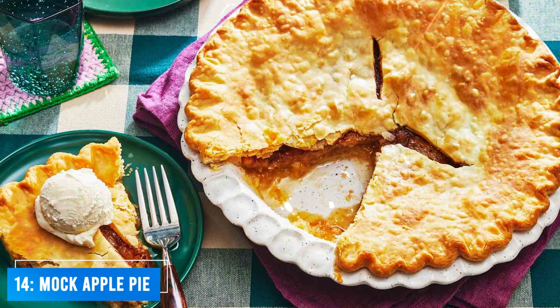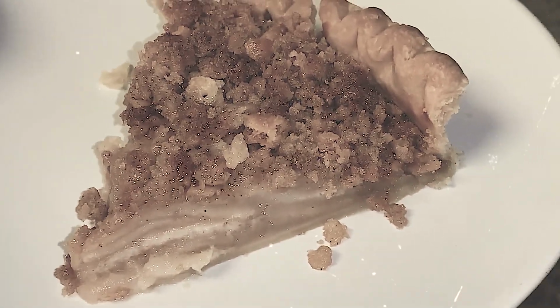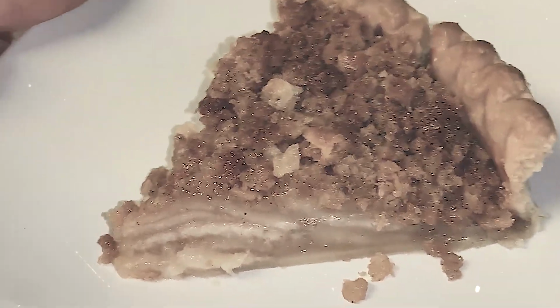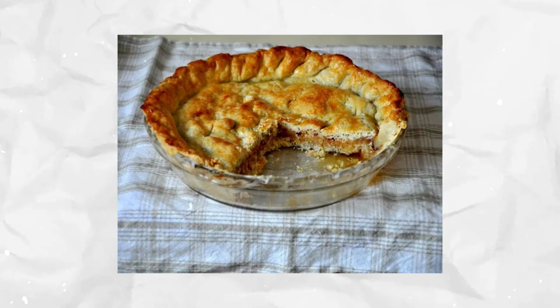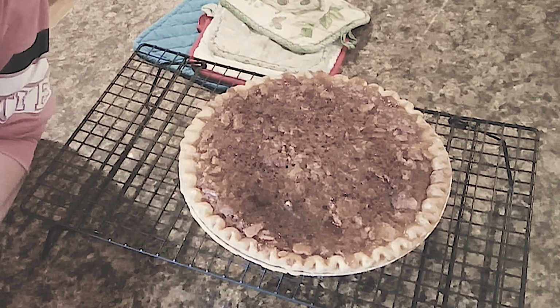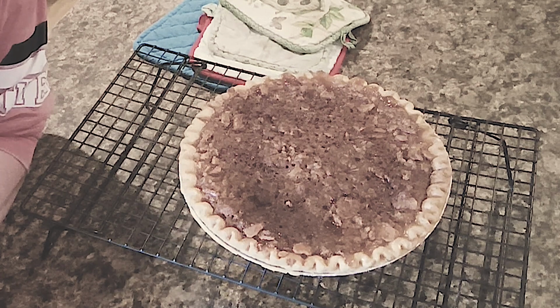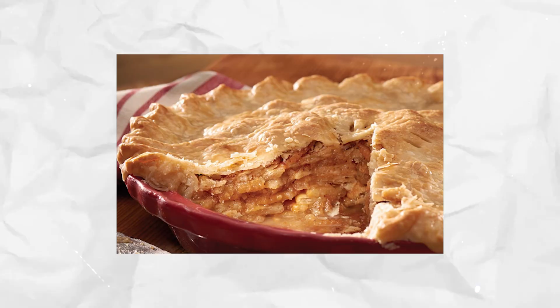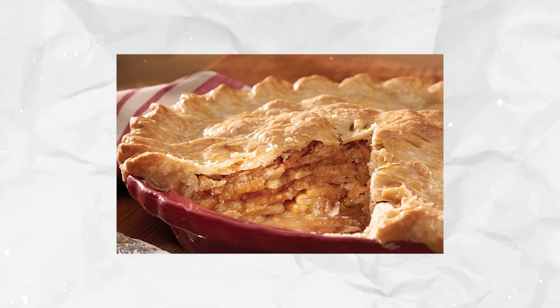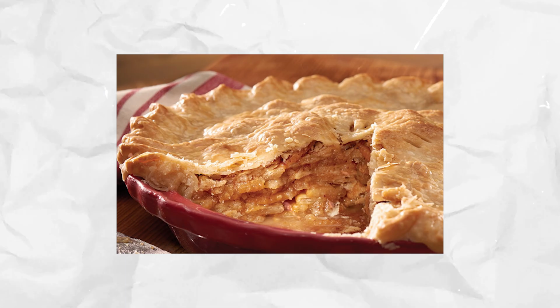Dish 14, mock apple pie. When the orchard was bare and the pantry held no fruit, home cooks reached for the unlikeliest of ingredients, and out of a handful of crackers, they baked a pie that tasted like hope. Mock apple pie is one of the most remarkable and charming recipes to come out of the Great Depression. Created out of necessity, it delivered the sweet, tart satisfaction of apple pie without using a single apple.